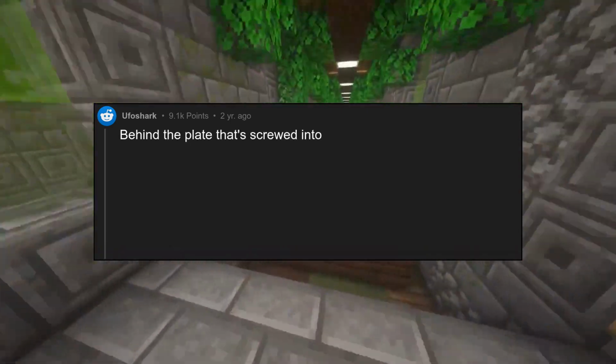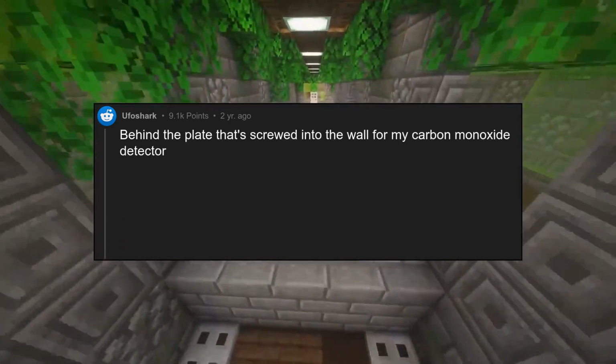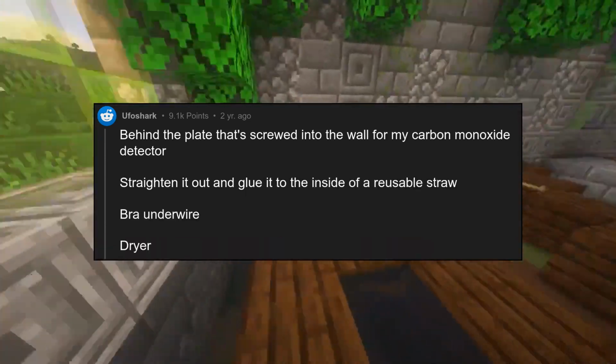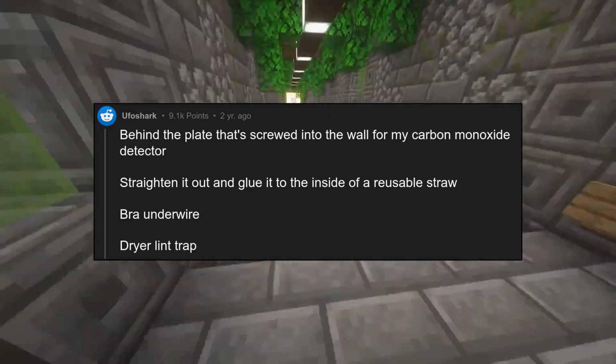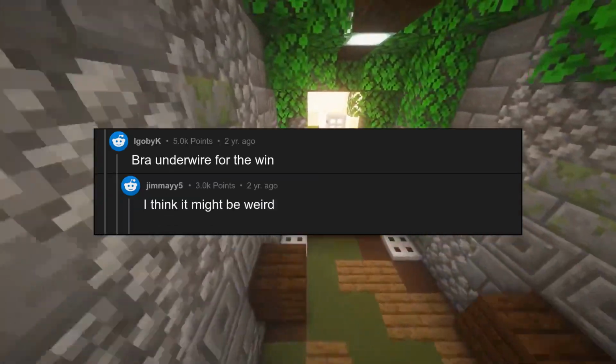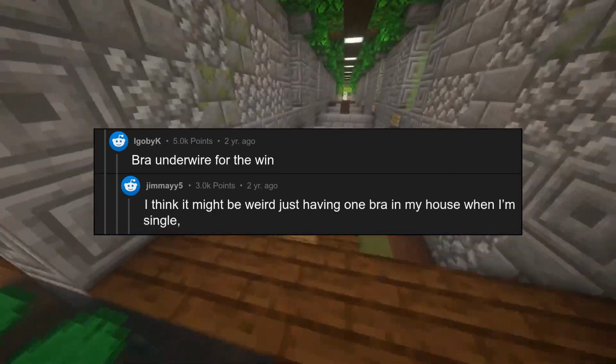Behind the plate that's screwed into the wall for my carbon monoxide detector, straighten it out and glue it to the inside of a reusable straw bra underwire dryer lint trap. Bra underwire for the win. I think it might be weird just having one bra in my house when I'm single, and a guy.